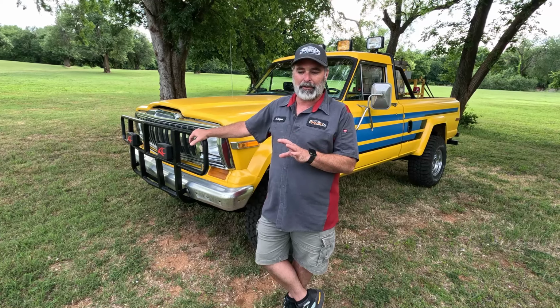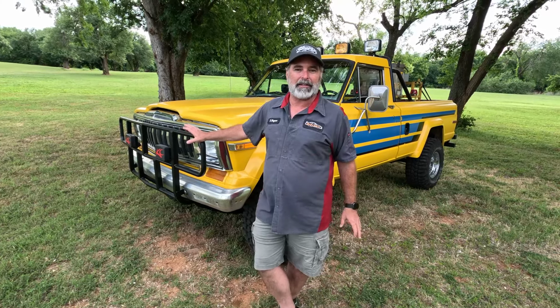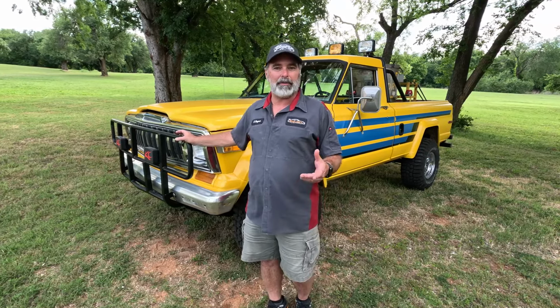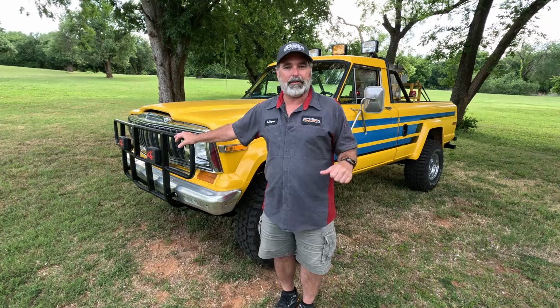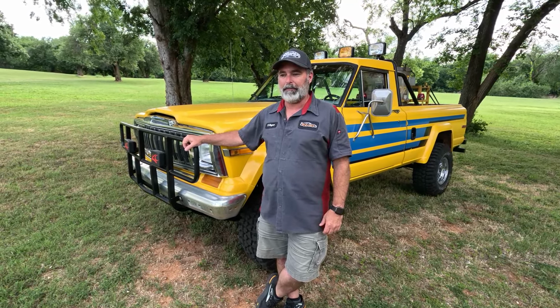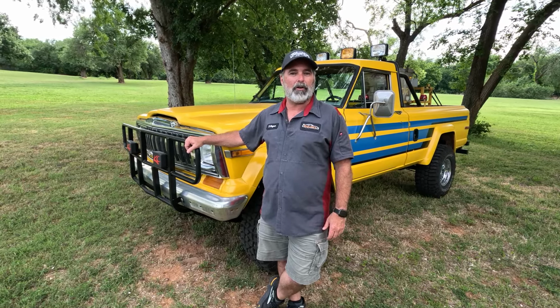So right about the time we're getting ready for this and we're putting the finishing touches on the truck, Dorothy comes up in an auction. So we were able to actually acquire Dorothy. It was a number two Dorothy that actually was in one of the Jeep trucks. So that has kind of completed the whole package for us.